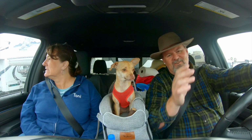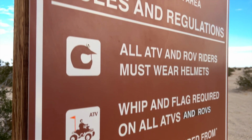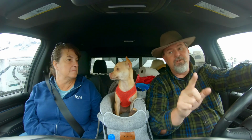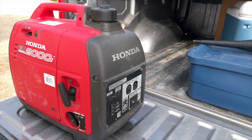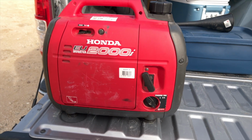Sure. So we are heading out to the desert east of San Diego, out to a place called Ocotillo Wells. We have the trailer, we have the one lead acid battery on it, we have the 165 watt solar panel on the top. We do have, and it's raining. Yeah, and it's raining. We do have a 2000 watt Honda generator that we're going to take with us in case we need extra charging on the battery.